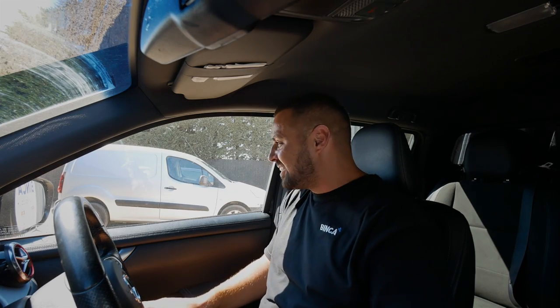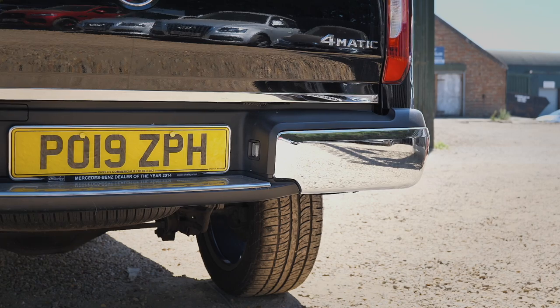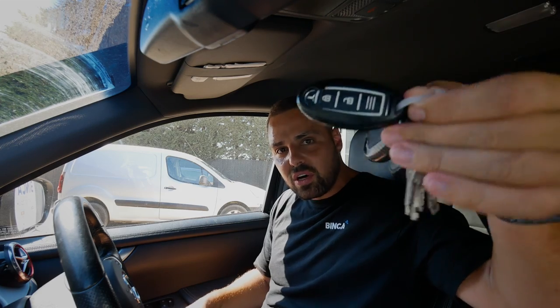Oh my god, it's like living in a bloody desert with the dust and the heat combined. Let me quickly start the engine, fire up the big old V6. Get that aircon on.